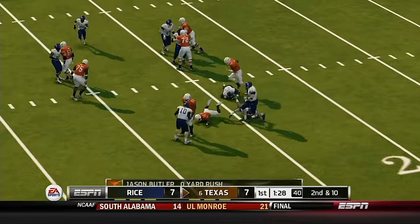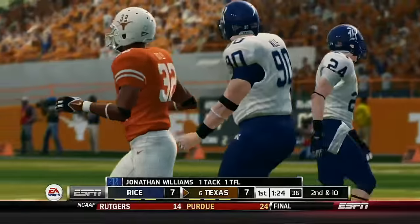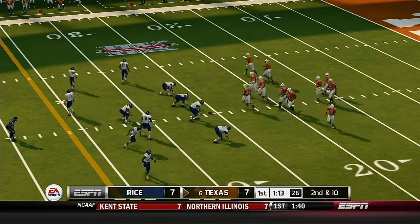Butler on the handoff. He fights forward to about the 26. No gain. That makes it second and 10. So it's 2nd and 10. Ball on the 26-yard line.